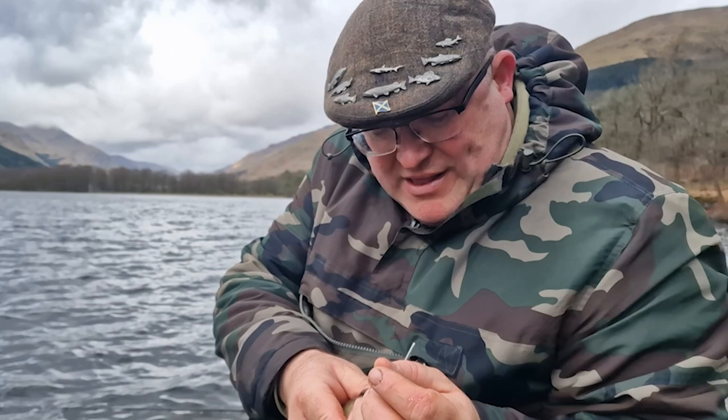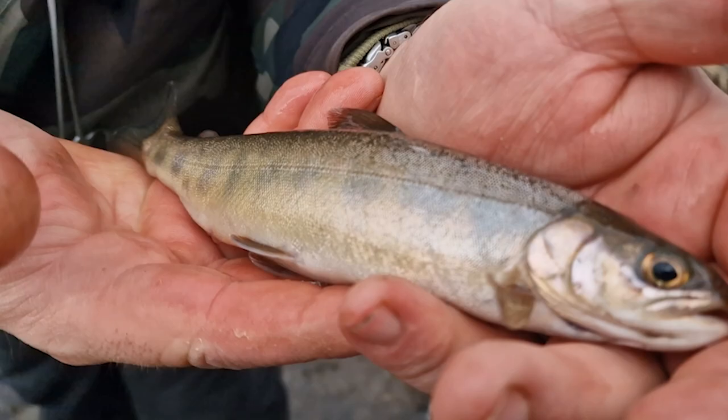They are wiry little numbers. Lovely wee char. Get back to it.